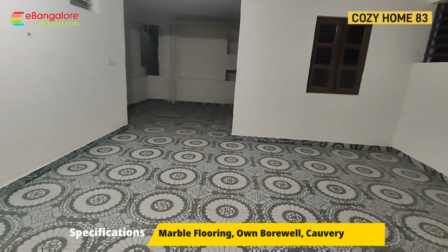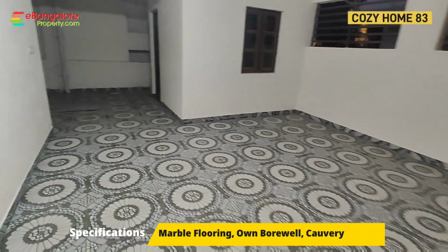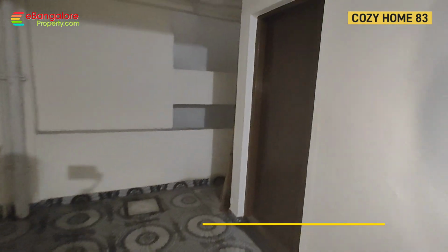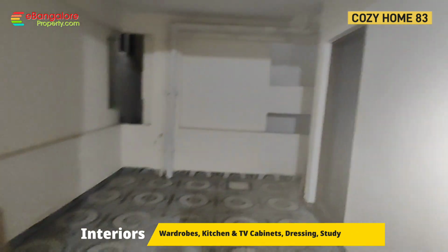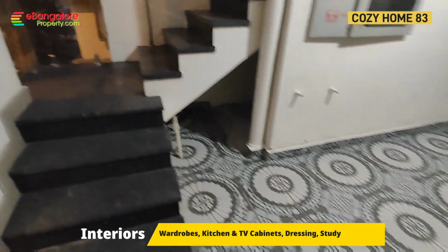Ground floor you have a large parking with anti-skid tiles, 2x2 design. This house is a very different house. It comes with marble flooring. Normally everybody is doing granite in this area, but this is having marble. Ground floor car parking, one small room with a common bathroom. We'll see later in the video this portion.